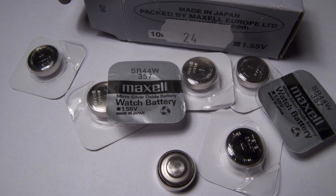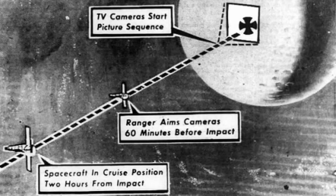In addition to this, another benefit of silver oxide batteries is their ability to retain their normal power output when close to being depleted. This is a very good attribute for their use as an impactor, whose main instruments need a large and steady amount of energy right before a mission's end.